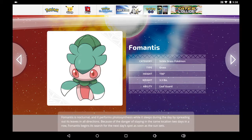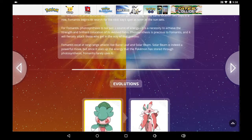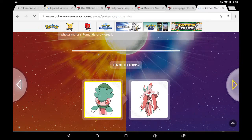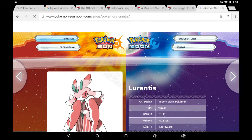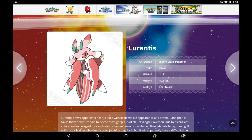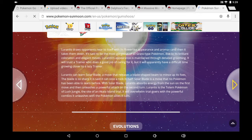So here's Fomantis. That's really cool. And here's the evolution line down here, which I think is awesome, but I wouldn't really want that on my team. And the Bloomsicle Pokemon. This sounds kind of violent. Now let's go to the next one.